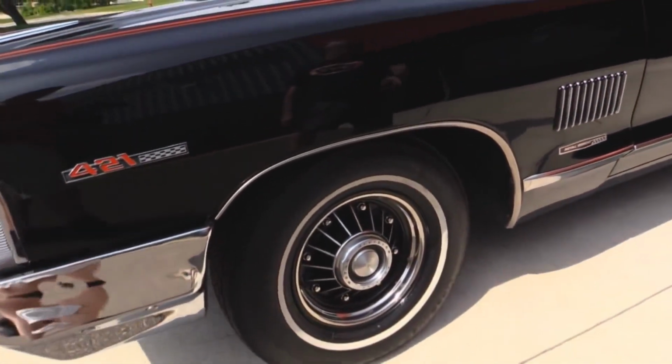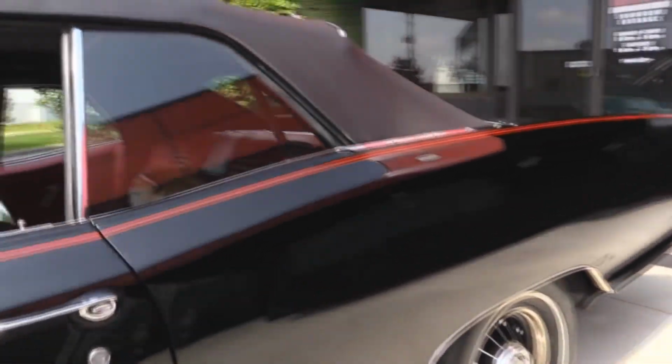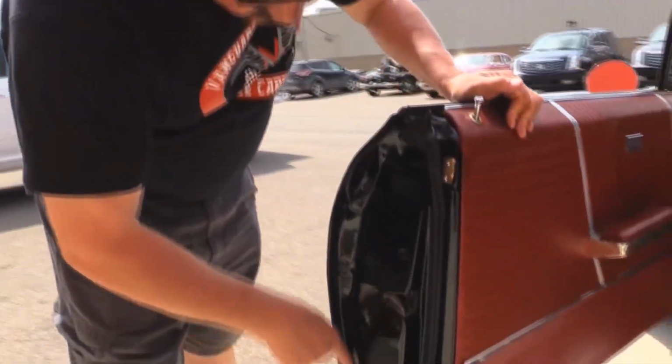We've got 8 lug wheels on it. All the trim down the sides nice and straight. All the stainless on the windshield looks great. Door handles look like they're new. The doors operate nice. Good looking lips here.